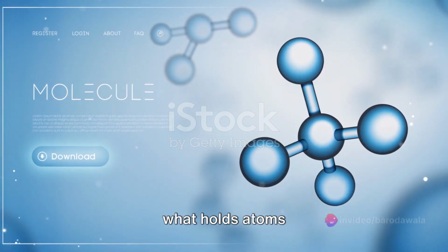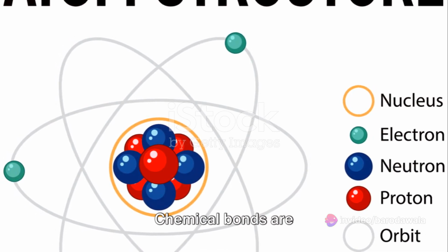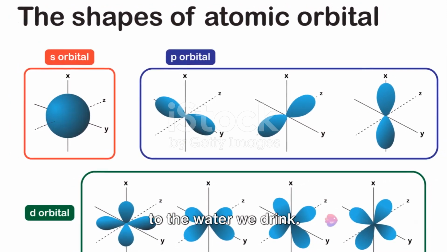Have you ever wondered what holds atoms together in a molecule? Well, the answer lies in the fascinating world of chemical bonds. Chemical bonds are what keep atoms connected, forming the molecules that make up everything around us, from the air we breathe to the water we drink.